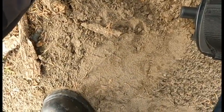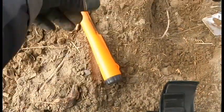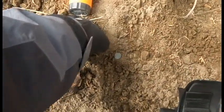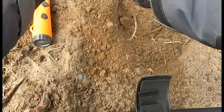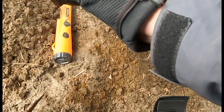So, let's get out Mr. Pinpointer. Yeah, right there. And looks like a big chunk of junk. Whatever it is, it's so badly corroded, it's breaking off into a bunch of pieces. There we go. So this, as you can see, is an ancient beverage can.